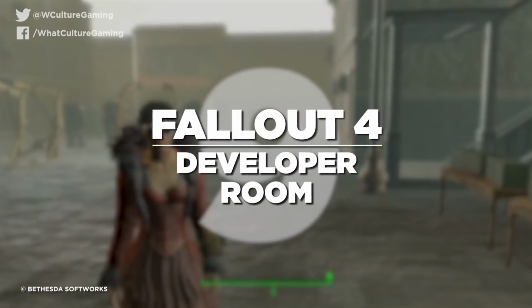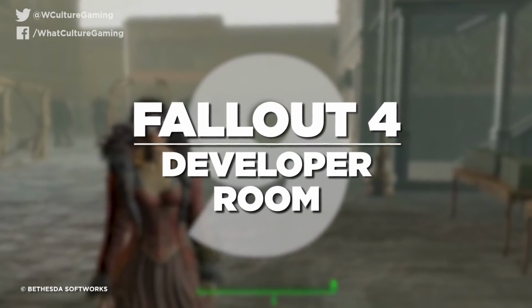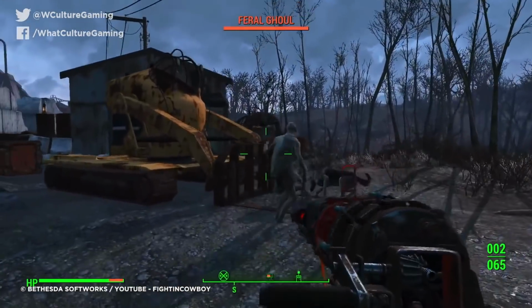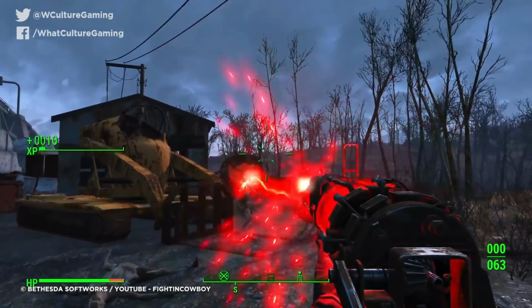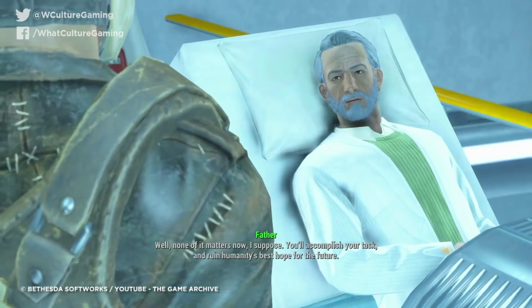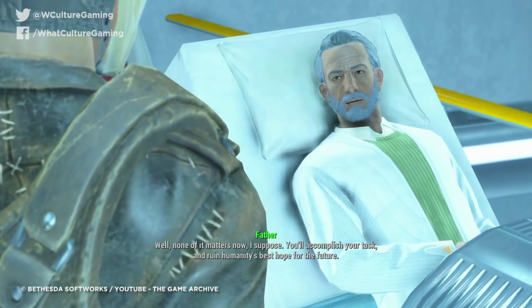Number 9. Fallout 4 Developer Room. Blizzard's latest entry into the Fallout series, we don't talk about Fallout 76, had plenty of locations to explore throughout the Commonwealth. This was the main driving force that compelled players to complete the game's many quests and level up their character. Even after completing the main story, however, there was still an area or two left undiscovered.